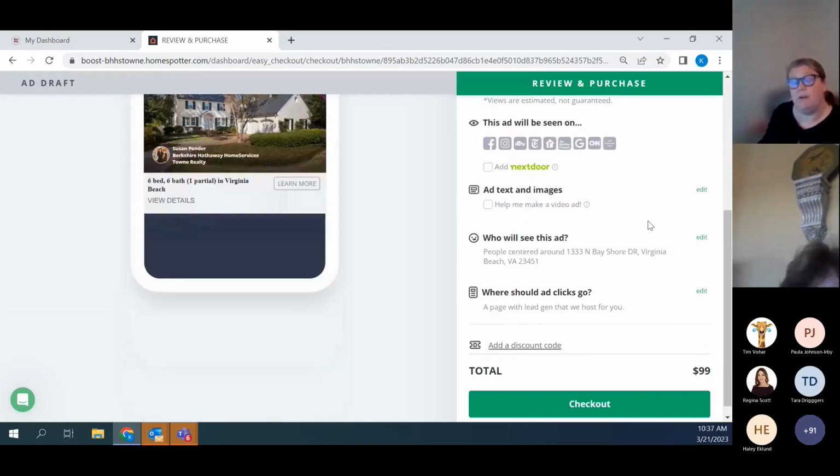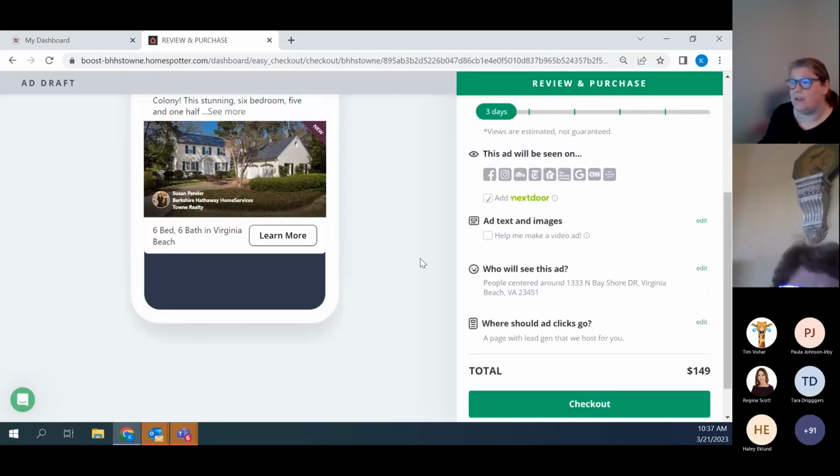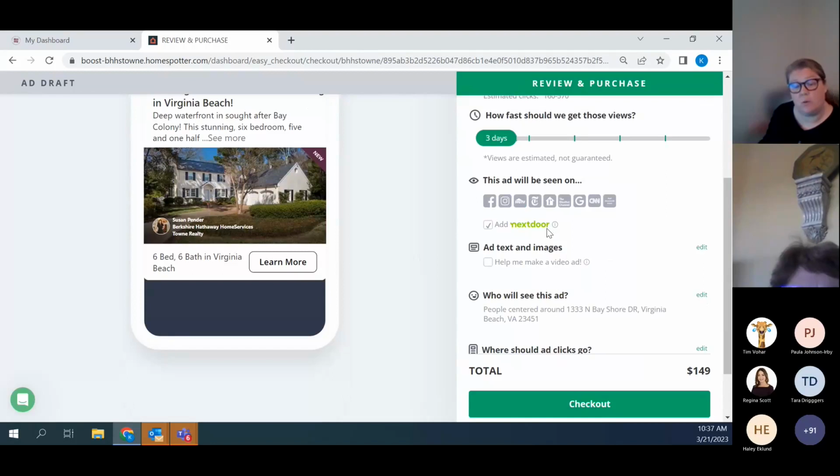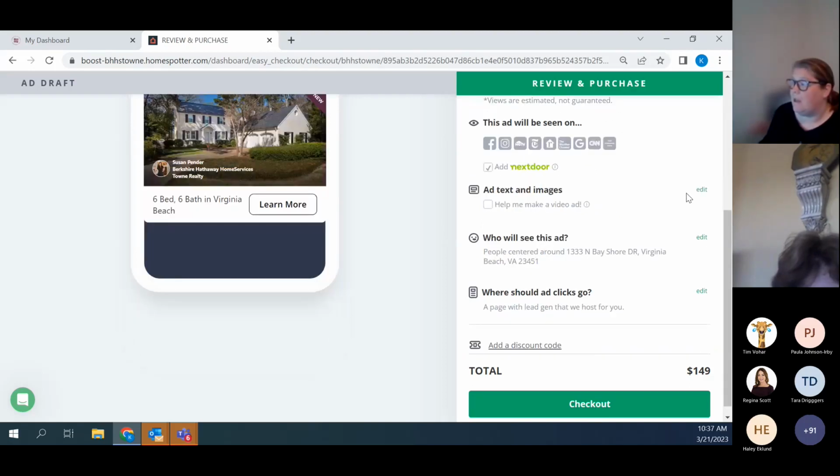This is one of our only partners that also is in Nextdoor as well. You can choose to add a Nextdoor ad into the system here. It's difficult to get into Nextdoor to do individual advertising, so we love Boost by HomeSpotter for that. In addition, this ad, again, is going to be shown on Facebook and Instagram, and then that digital ad is going to be shown on major networks. So it's going to follow people around and be shown on major news sources, sports sources, entertainment sources, things like that. It's going to go step by step over here on that right-hand side.